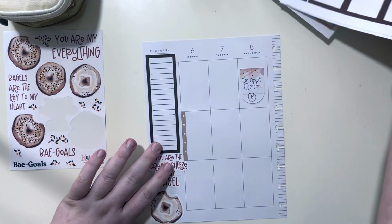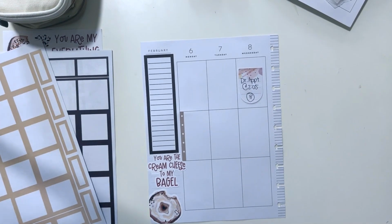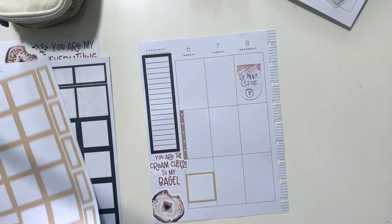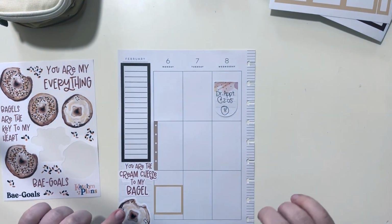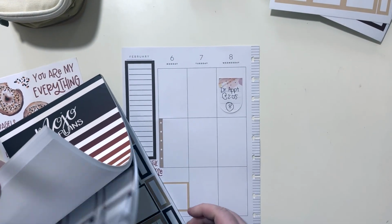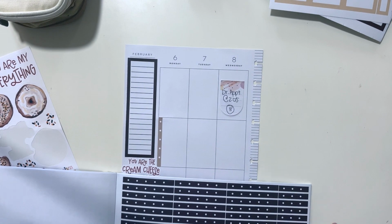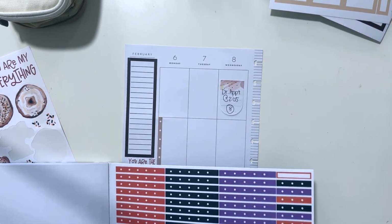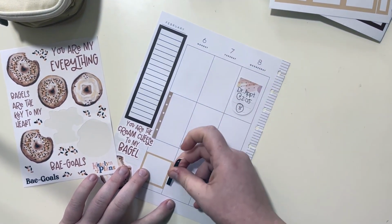Okay. And then let's do some box layering situation here. So I've got this box that I think I'm actually gonna put right here. And then I can do something up there. What? I don't know yet. Okay. So then let's do more of the checklists. So let's do a black checklist. Let's do a little bit of black in here because, again, I have the black in the seeds, and I think that'll look real cute.